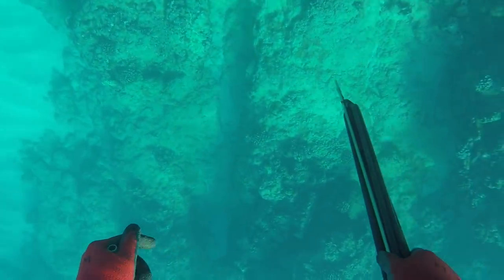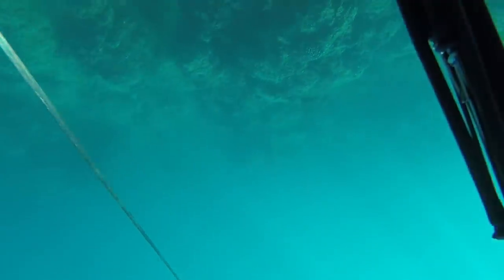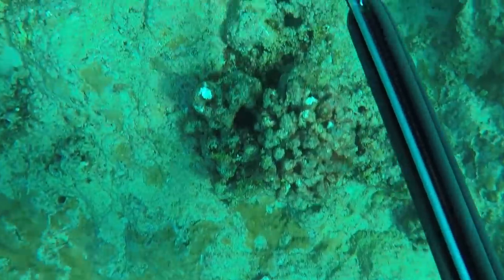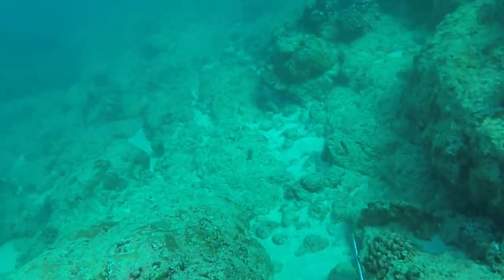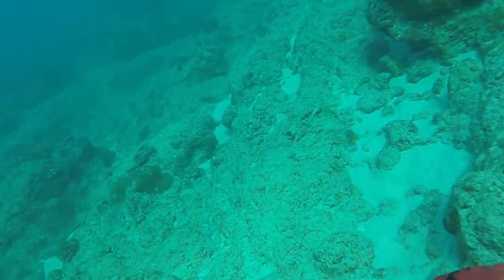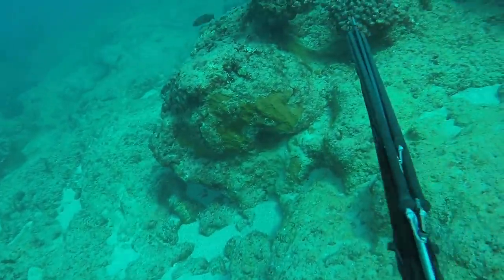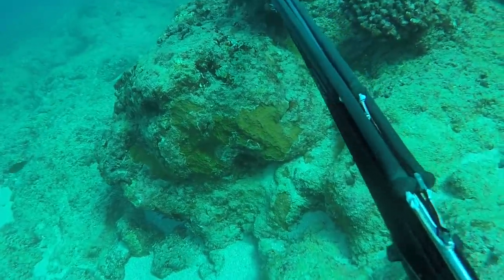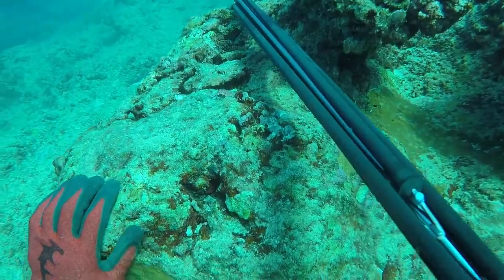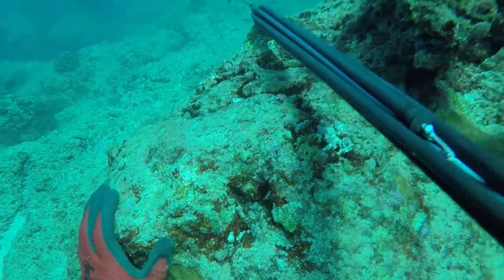So as I swam further out, in some cases it's not true, but the further out you swim, usually the game gets better. Obviously it gets deeper, but the more fish you're gonna encounter, especially on Oahu, and the more tame the fish are gonna be. So you guys can see, it's a little bit deeper waters. I'd say this is around 25, 30 feet.